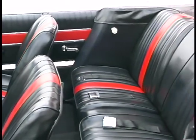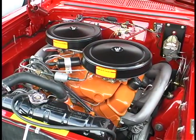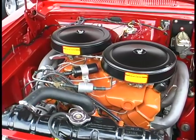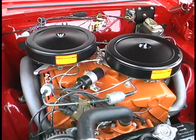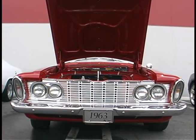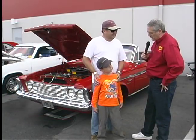So what kind of reaction do you get at shows? Well, I think the engine probably draws the most reaction because they only made 6 of these with a Max Wedge originally. Now, I cloned this car, so I guess it's number 7. But that's probably the thing that gets the most attention. Yeah, I would think so. And I'll bet you are pretty proud of your dad in this car.